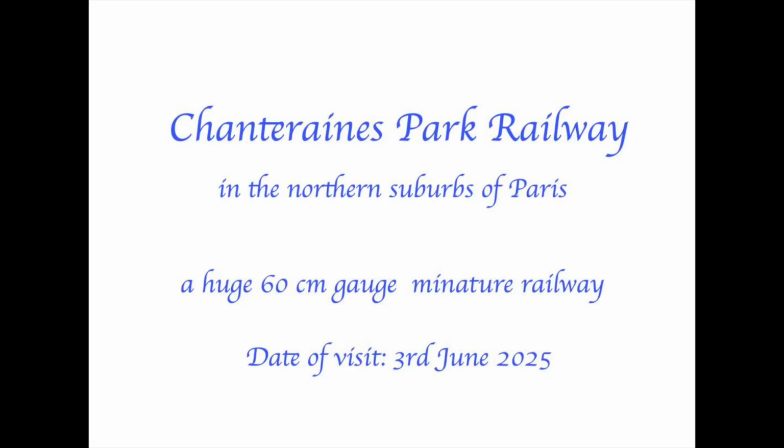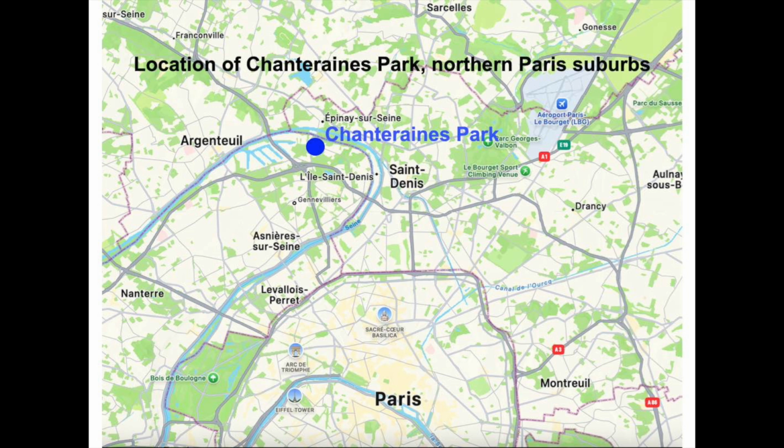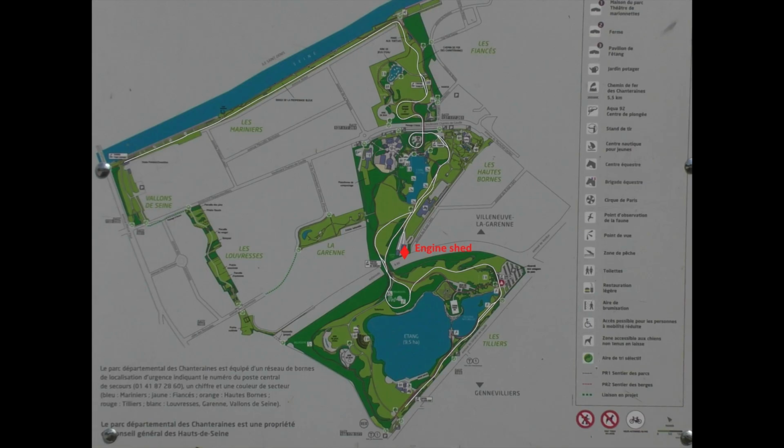The Chanteraines Park is located almost due north of central Paris in the district of Saint-Denis. The park was established in 1975 and the railway has grown to extend to 5.5 kilometers in length. The route is shown in white on the map.